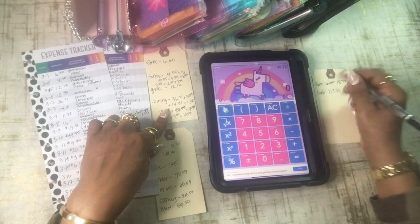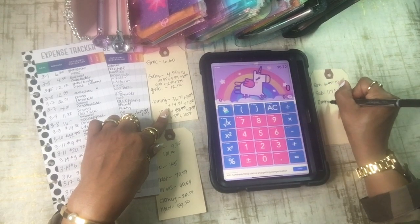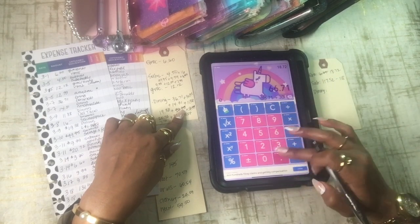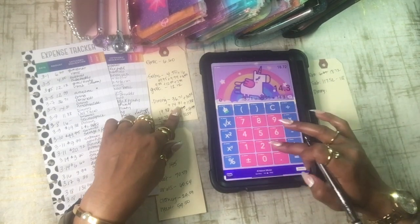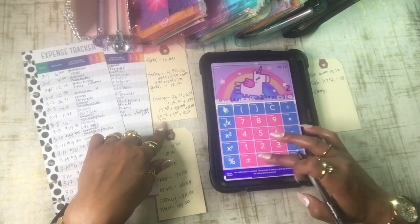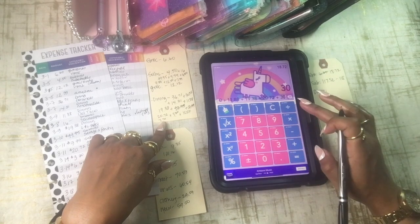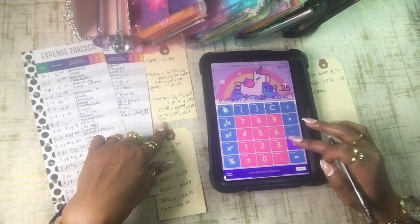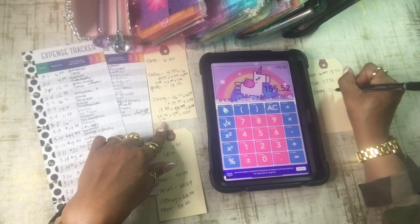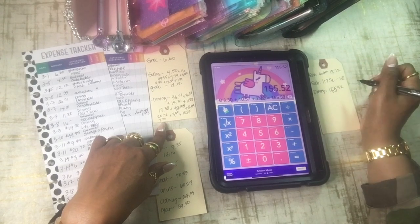And then for dining, it's 36.71 plus 30.95 plus 14.31 plus 11.88 plus 19.38 plus 20.72 plus 3.30 plus 10.57 plus 7.70, and I spent $155 this month on eating out.